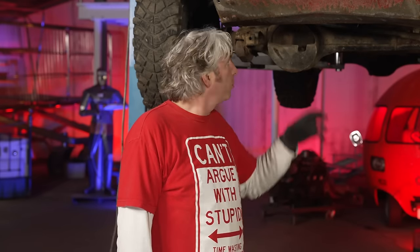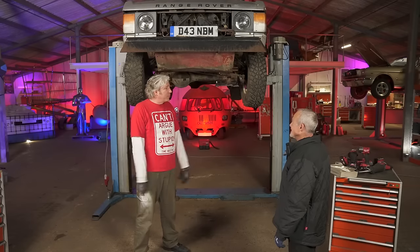But we're going to try and go through all the big bits, make sure those are out of the way, and then see what else is kind of holding the two bits together. But again, I don't think it's right that we do just us either, does it? No, we're going to need a hand today.